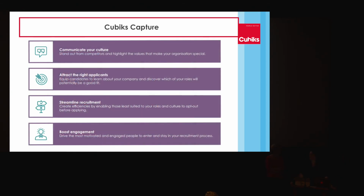So just to recap, Capture is a self-selection and engagement tool for candidates. It is based around values and also roles within the organisation. It's very much aimed in the early talent or high volume space. It is a solution that can be hosted on your website or through an ATS, and then it can encourage the candidate to navigate back to apply for that role through your website. It's a really neat, seamless integration that can be had with it as well.